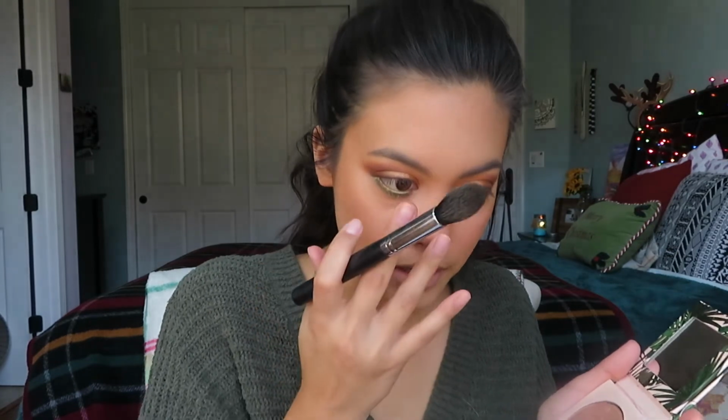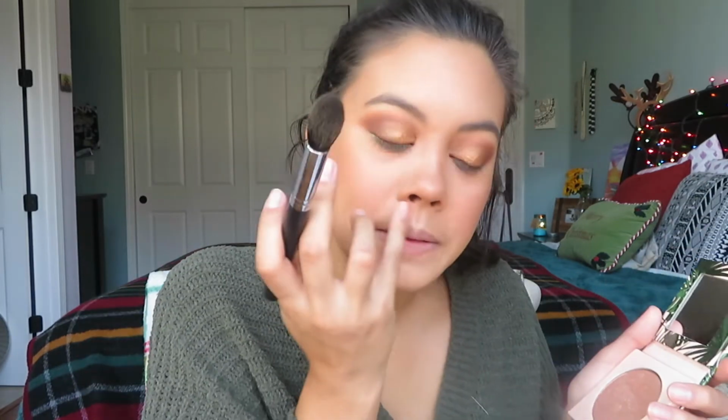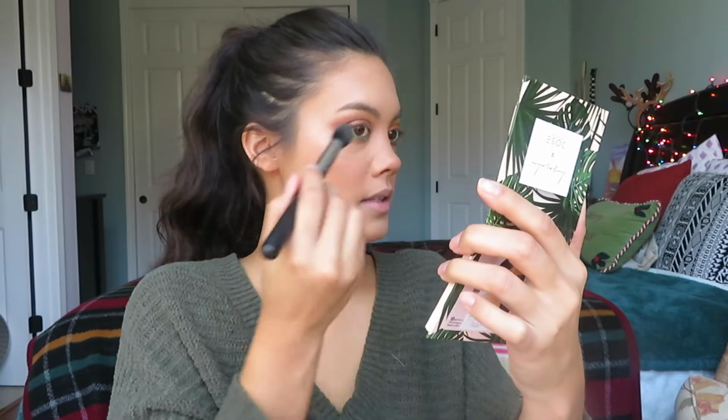You only need just a little bit because it is powerful. Look at my cupid's bow. It's already beaming, but you can just blend it out with your fingers. Whenever I put on highlight, I love connecting it from the brow bone, on top of the brow, to the tops of my cheekbones. I just think it looks the best that way, in a little C formation right here.